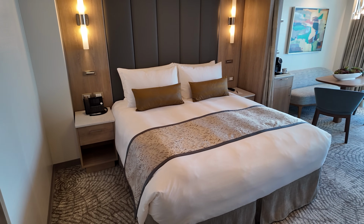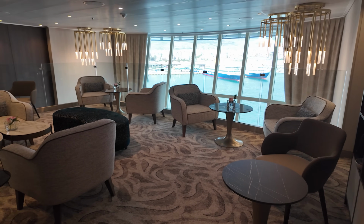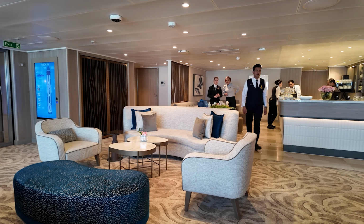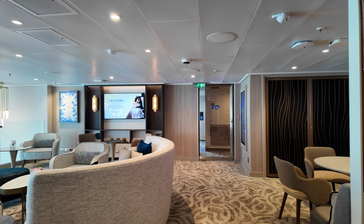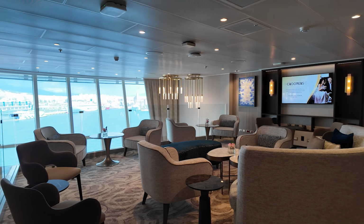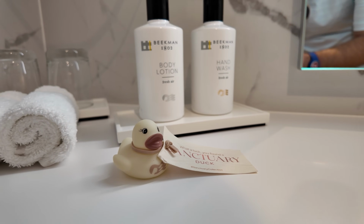However, only guests in one of the 80 suites on board can access the suite lounge on Deck 16. This small space offers a bar, fantastic ocean views, daily hors d'oeuvres, and first-class service. While Princess Cruises' new Sanctuary Collection doesn't offer all the amenities of competitor cruise lines, say like butler service, it's certainly a worthy contender in the ship within a ship category.